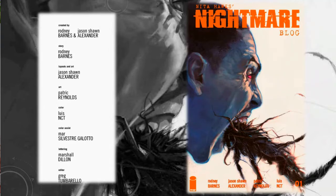Killadelphia was created by Rodney Barnes and Shawn Alexander. The story on this book is by Rodney Barnes with layouts and art by Shawn Alexander and Patric Reynolds, colors by Luis NCT and Mars Silvestre Galotto, and Marshall Dillon on letters. So, like I mentioned, this is a spin-off book.